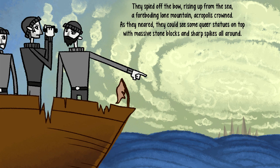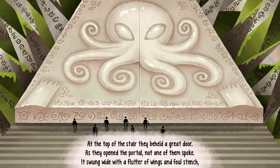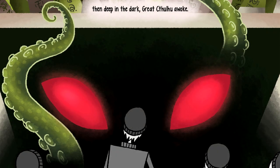They spied off the bow rising up from the sea, a foreboding lone mountain, Acropolis crowned. As they neared, they could see some queer statues on top, with massive stone blocks and sharp spikes all around. The Emma's crew moored and went down to the shore, to the mud-covered base of a spiraling stair. Non-Euclidean geometry baffled the men as they climbed to the foot of the monolith there. At the top of the stair they beheld a great door. As they opened the portal, not one of them spoke. It swung wide with a flutter of wings and foul stench. Then deep in the dark, great Cthulhu awoke.